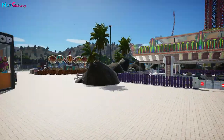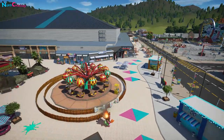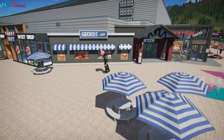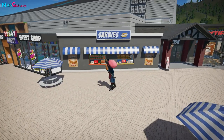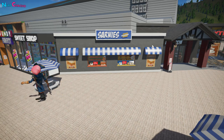So we're going to come out this way because we need to show you the sweet shop. Whoops, with some really... This is why I should have stayed in Tejikab. The sweet shop and Sarnies. So Sarnies is just really simple, just this horrid grey building that they pulled together just to fill a space.